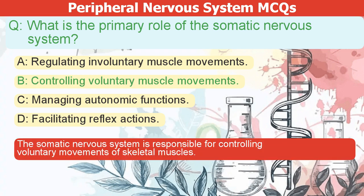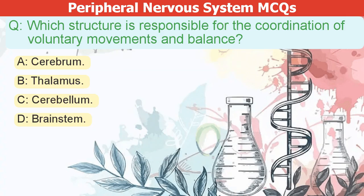The correct answer is B. The somatic nervous system is responsible for controlling voluntary movements of skeletal muscles. Which structure is responsible for the coordination of voluntary movements and balance?